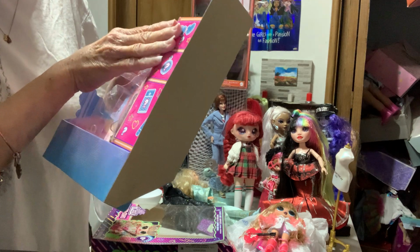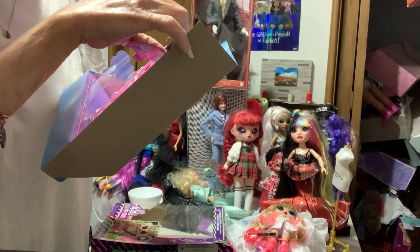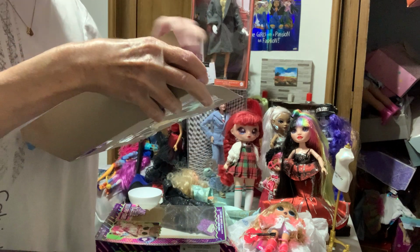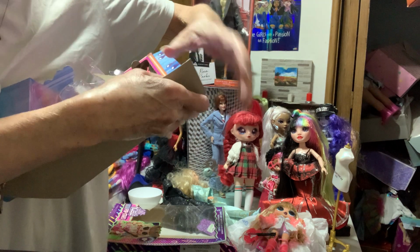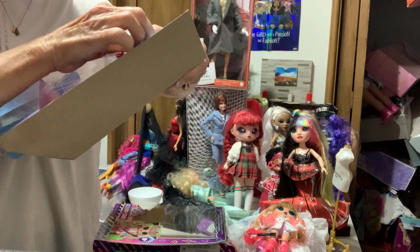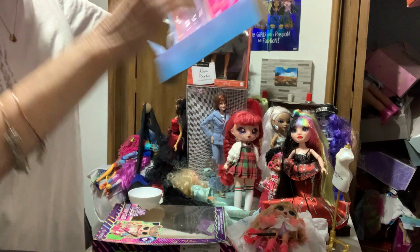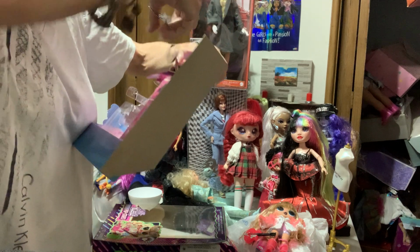What do you call it? Not like them, but the container where they keep stuff. Yeah, just the case that they keep. Gotta stop down. Oh, I'm coming out. There we go.